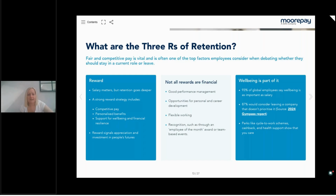And as I've already said, well-being is a big part of the overall reward strategy. 93% of global employees have said that well-being can be just as important as salary, and 87% would consider leaving a company that does not prioritise the well-being of their employees. So when you think about perks like cycle to work scheme, cashbacks, discount, health support, the earned wage access, this is all about showing employees that you care about their overall well-being and that it's in a genuine way.